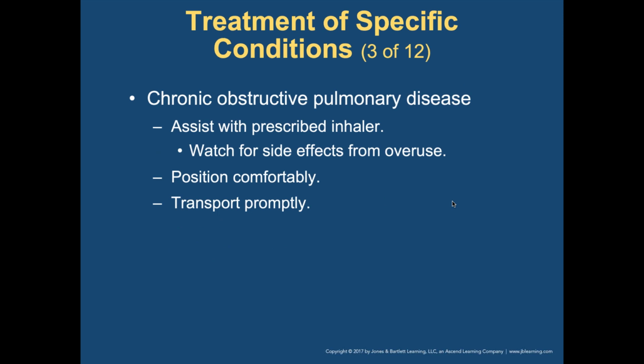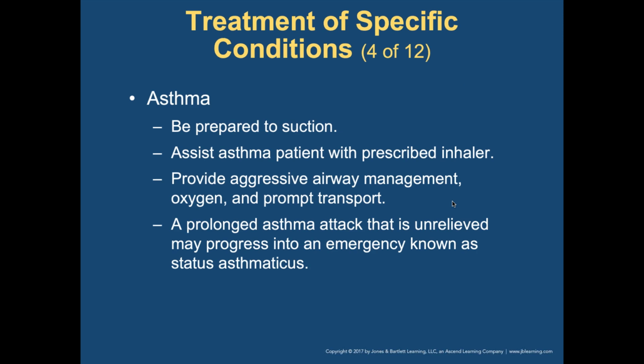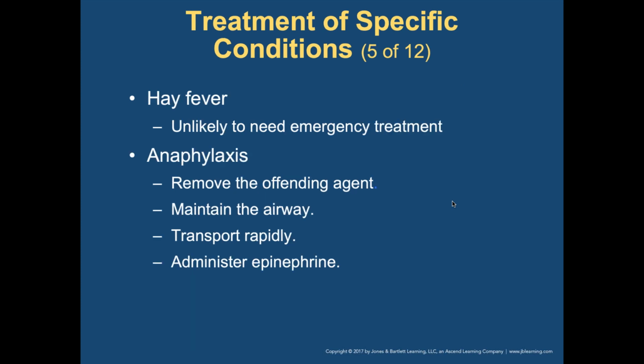Everything is transport promptly. That kind of helps us out there. So when you take care of acute pulmonary edema, give them oxygen. Same thing. Same exact thing. Oh, sorry. I'm looking at the wrong one. So we're on asthma. I don't know where I'm at.